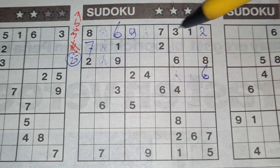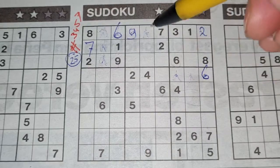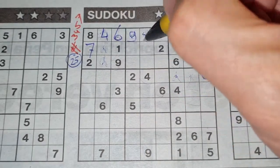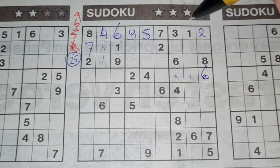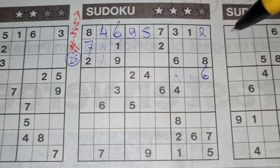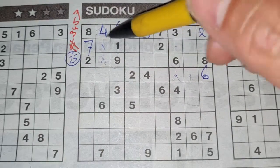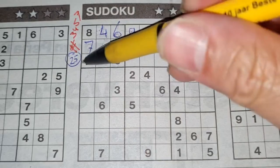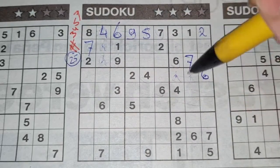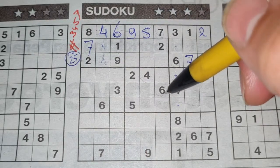2 numbers left in the first row. 1, 2, 3. The 4 is missing and the 5 is missing. 4 and the 5. We see here 4, no 4 there. 4 should be here, and the 5 goes there. Alright. 5 and 3. Then 7 in this row, first row, 7 in the second row. So the third row, the only place for the 7 should be there. Alright. Then.